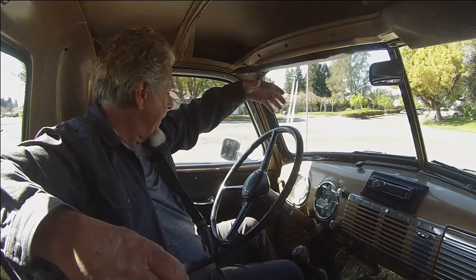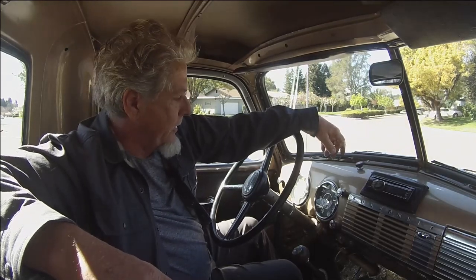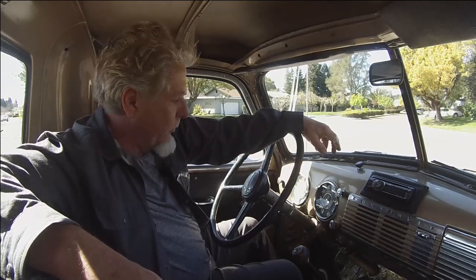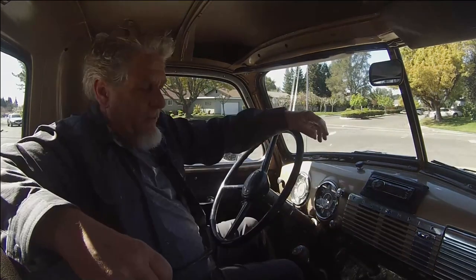I'm trying to think if there's anything I didn't point out. Oh, it's got an electric wiper setup, too, so that's a nice upgrade. And like I said, the gauges all look to have been rebuilt. It's got a new factory OEM style rubber mat and an aftermarket blinker setup. So it's just a cool truck, really functional, easy to drive.